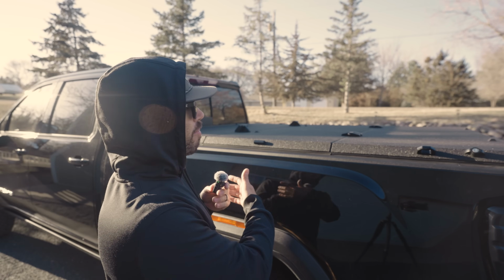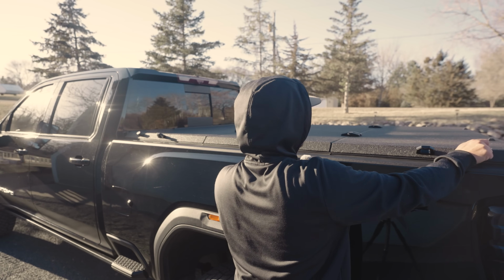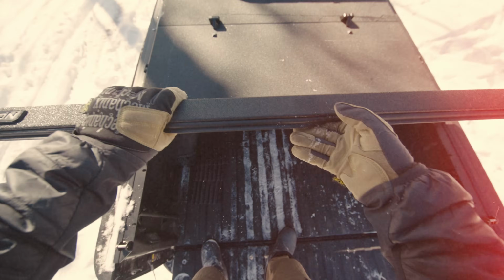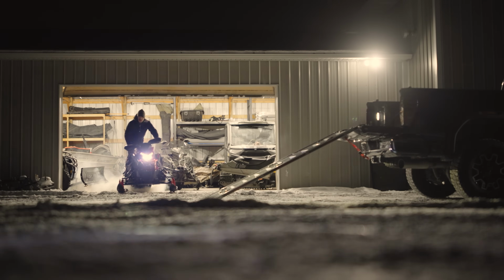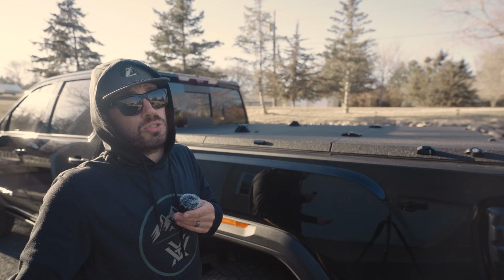So let's say you need to access your entire bed, right? Put something bulky in there, a lawnmower, an ATV, a snowmobile. I do it all the time. These doors all have vertical hinges. So literally you just pull up, yank the door off, and they come out. The entire bed cover can be taken off your truck in under 60 seconds. I've done it closer to 45.